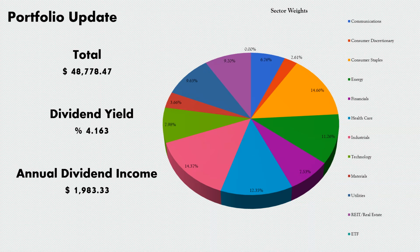AbbVie, I know a lot of people like AbbVie, and they're not in mine, but Abbott is another one. They're a provider of medical devices. So again, within the one sector, you have companies that provide different things. Some provide actual pharmaceutical drugs. Some provide the equipment that the healthcare providers and the doctors use, for surgeries, for example, that sort of thing.